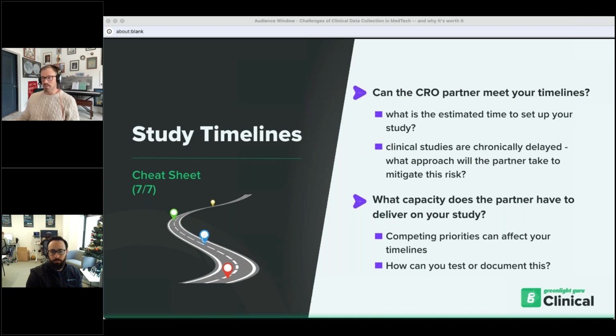Clinical studies are chronically delayed, so seek how they typically approach study delays and how they can mitigate risks to those study delays. Oftentimes, enrollment is a big blocker to your study timelines. So dig into their site selection: what are their SOPs, what are their processes for assessing sites, understanding site bandwidth, that sort of thing, which ties back into the access to the sites.